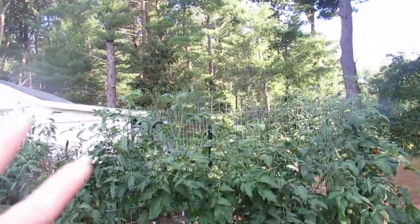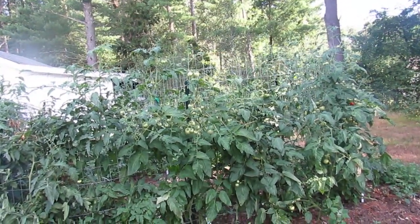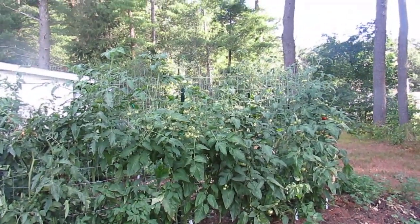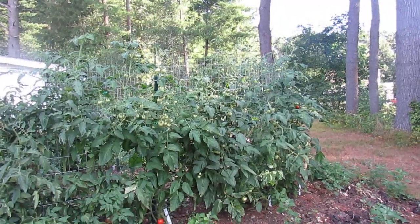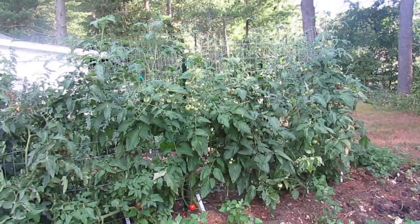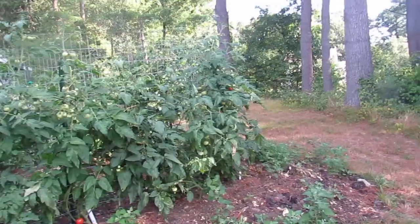And so I used some posts to put up some, I don't even know what kind of fencing this is. We just found it in the garage. And I have done nothing to these tomatoes. I've tied them up. Let's just put it that way. I have tied some of them up, and I have trimmed some of them if they had stems that were weak or whatever, but literally nothing else.